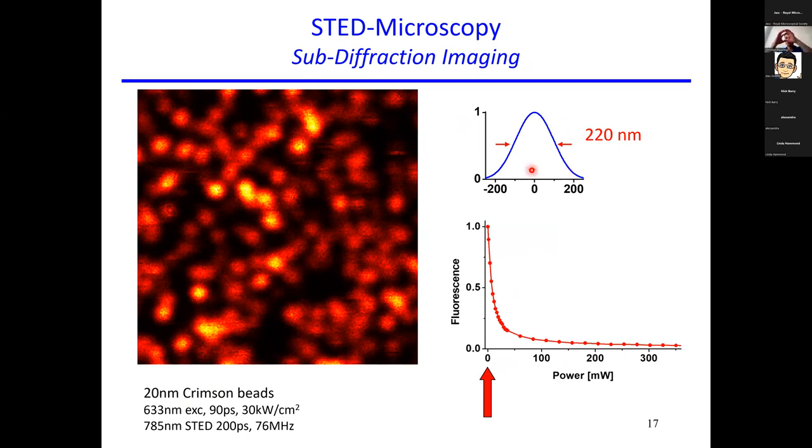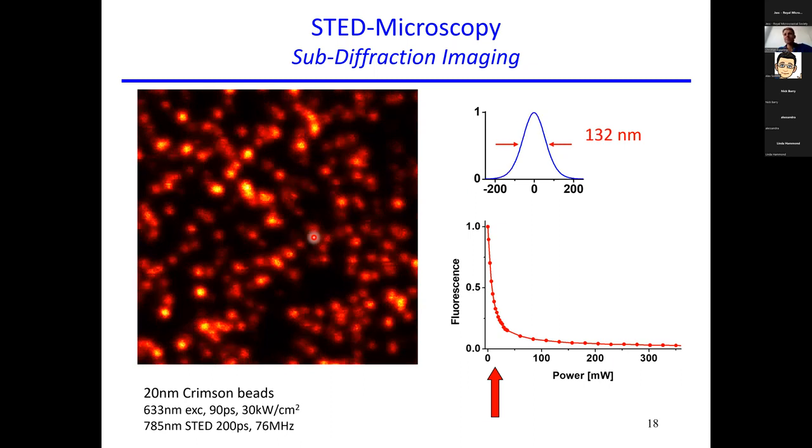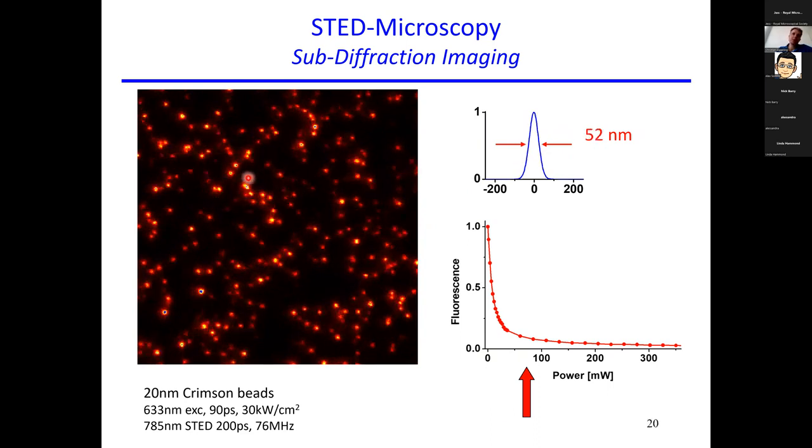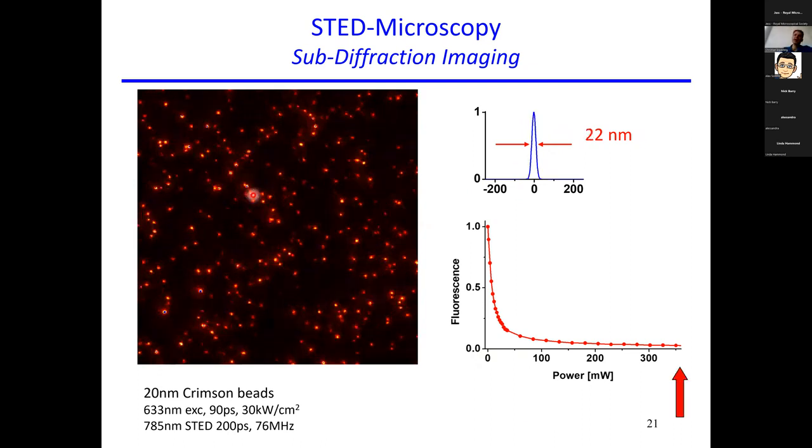Now, let's come in with a donut, and we increase the intensity of our STED laser. The effective spot gets smaller and smaller, as I explained. At this power, only a little bit, we get smaller spots, 130 nanometers in size. We increase the power even more, 80 nanometer spots, and suddenly we can distinguish nearby objects. We crank it up further, and we can distinguish more and more objects. If we crank it up really high, we get to a spot size of 22 nanometers, which is roughly the crimson bead size, and we can really see and resolve the individual spots.